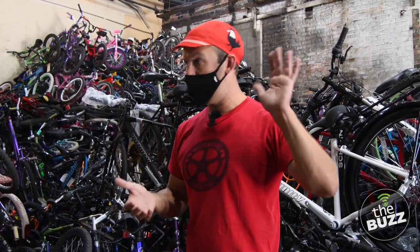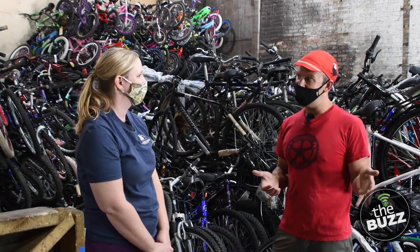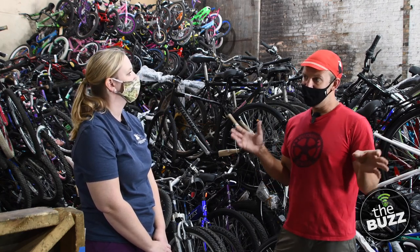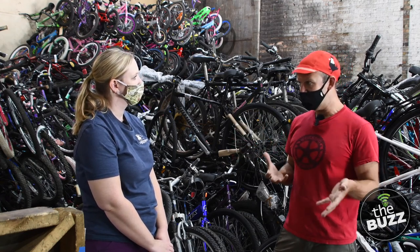Most of the bikes behind me right now are gonna head on the shipping container, assuming it gets here, that will end up with our friends at TransAid in Madagascar. And this is a project that was supported by a group in the UK, with some funding from the US government, to build up a self-sustaining bike shop.